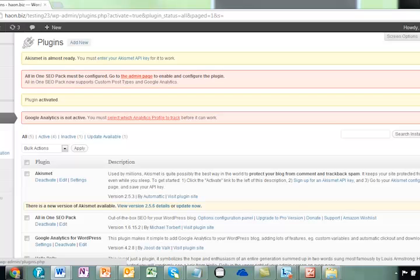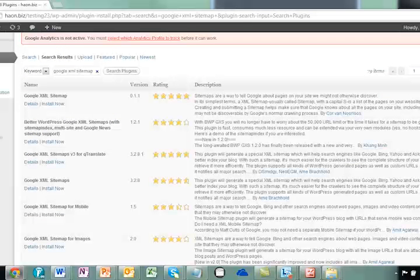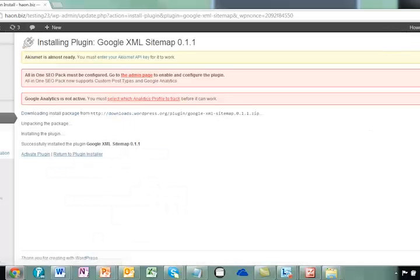The next plugin that we're going to need to install is the Google XML Sitemap plugin. So we're going to type in Google XML Sitemap plugin. And there we see the Google XML Sitemap plugin right there. We're just going to click Install Now to install that plugin, and we're going to activate it.